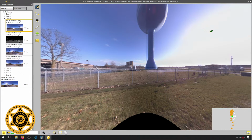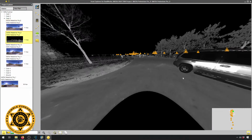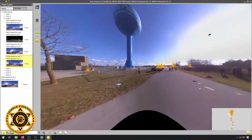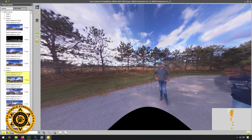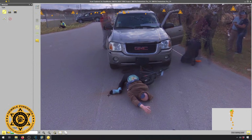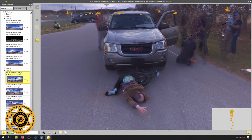So say on crash 3, and we'll move over here, and I didn't generate a key plan for it. If we wanted to see, I think crash 5 was the interesting one. Absolutely. If we needed to know any dimension on here, we can definitely do that. And this is just quickly throwing it out there. Good question on the Scan Explorer.